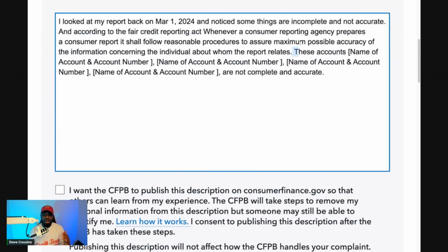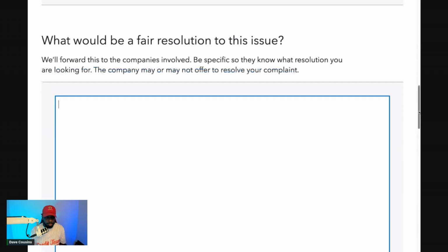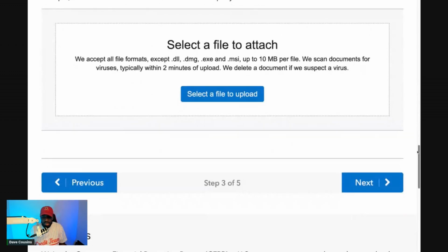All right. So you can have the account name and account number. And then from there, you're going to say they are not complete and accurate. All right. And then from there, what you want to tell them is, what will be a fair resolution to this issue? Of course, delete the accounts, but you can tell them to investigate the accounts, and if they're not complete and accurate, delete the accounts. All right. So that will be a fair resolution, because it's yours.